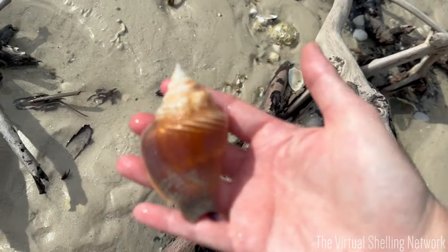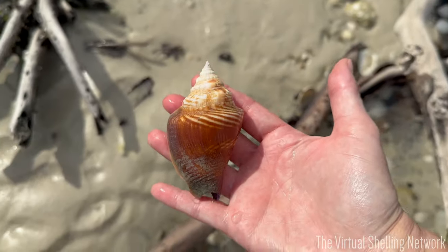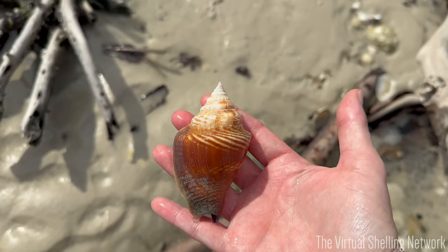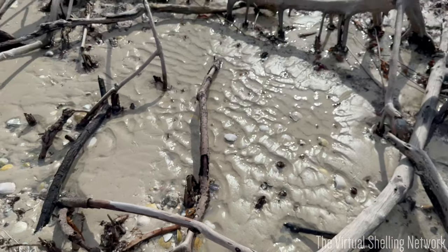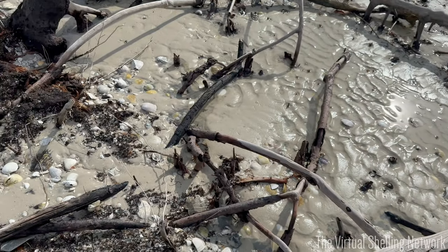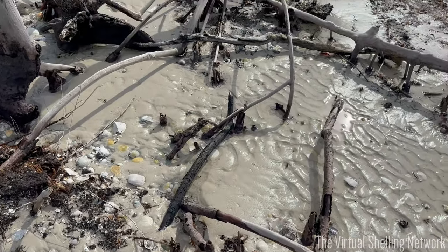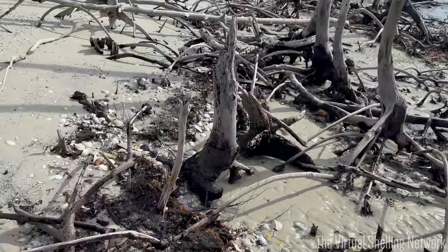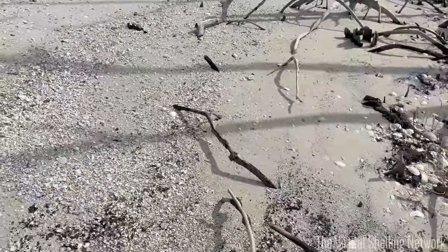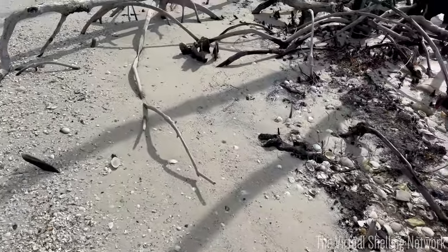Shake it out. Look how pretty that is. That's a pretty conch. That pattern, beautiful. So that's just a tip for you: as you are shelling this island, keep in mind what the tide is doing. And if you're not sure, ask your tour guide or whoever you're with. They'll be able to tell you what the tide is doing.